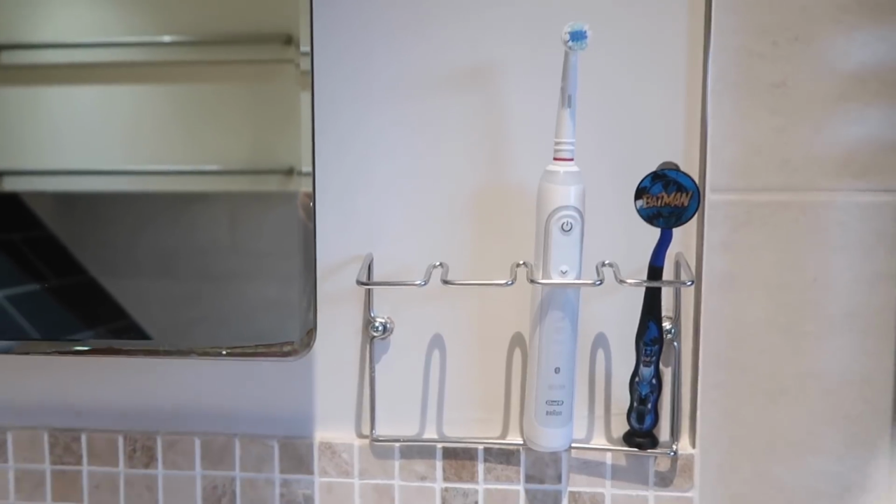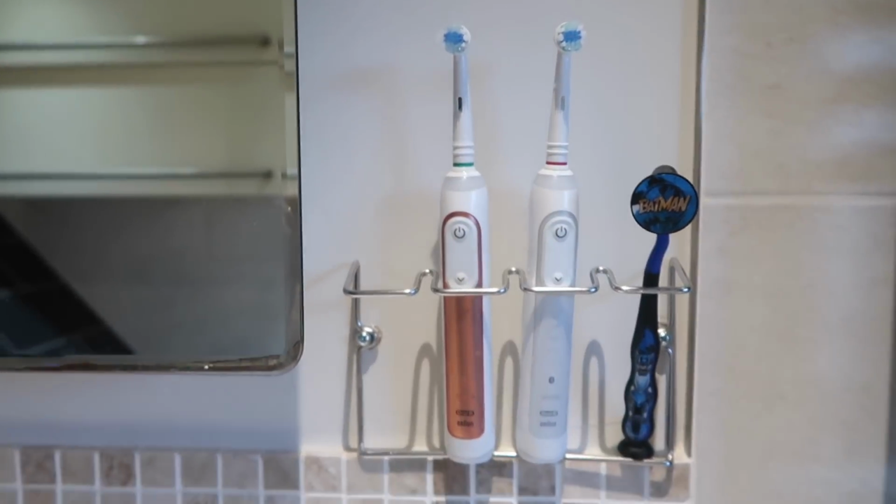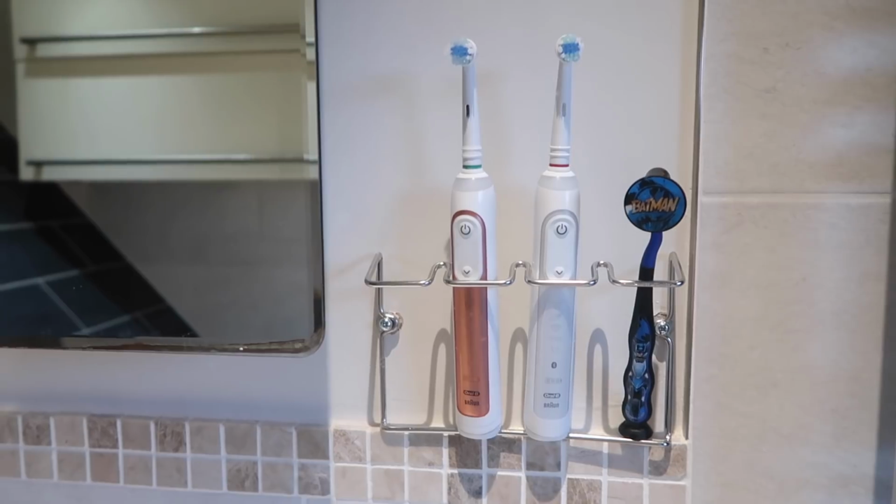Number 5 is an electric toothbrush holder. I actually found this quite difficult to find, and we are always knocking our toothbrushes off the sink. It's very annoying, so I wanted to find a solution to this problem. So this is just literally like a little metal rack which we have screwed onto the wall, and you just pop your toothbrushes in, as simple as that. And above all, it's off the sink, so that surface is clear and we're not going to knock our toothbrushes over.